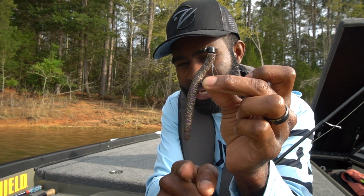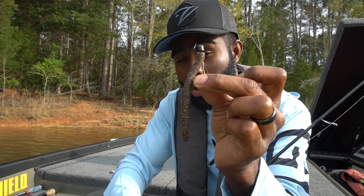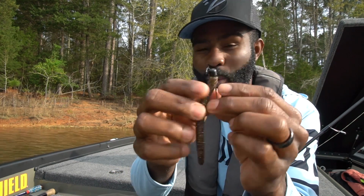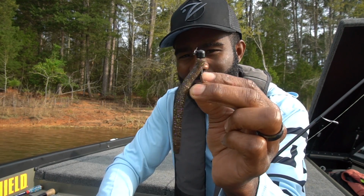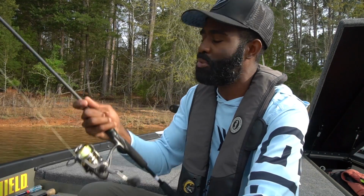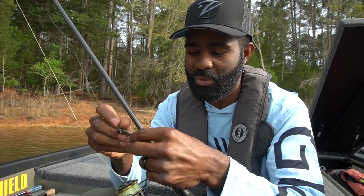This is the big TRD. This particular color is called green pumpkin goby. It's green pumpkin with a little purple flake in it. And I tied that on a 1/5 ounce Z-Man Power Finesse ShroomZ head. So we're gonna tie him on when we need to fish a little deeper out on some of these points. And that'll probably just about cover our soft plastics that we're gonna catch fish on today.